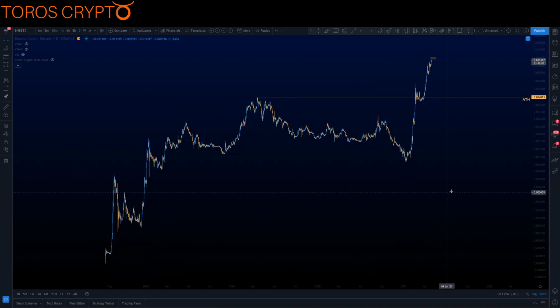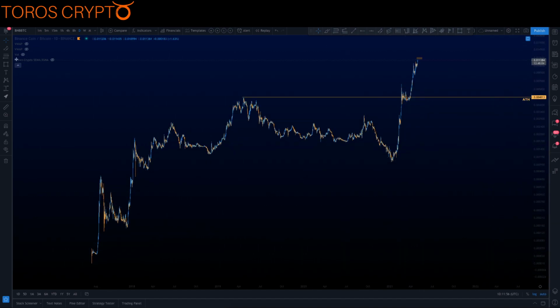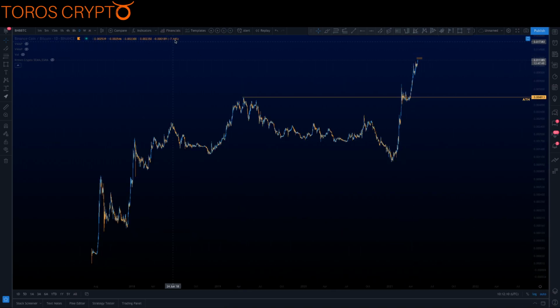So we're looking at a log scale here because BNB has just been so crazy the last few months, really. Linear is not really going to give us much useful information through any resistance that you would have locally on a linear scale, so we've got to be looking at log now.